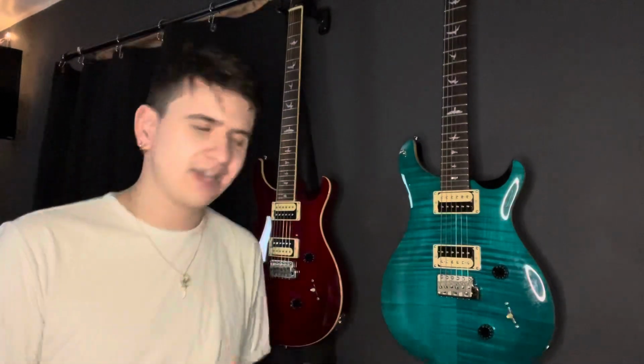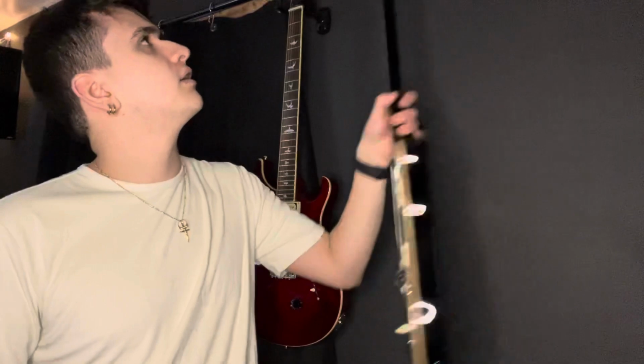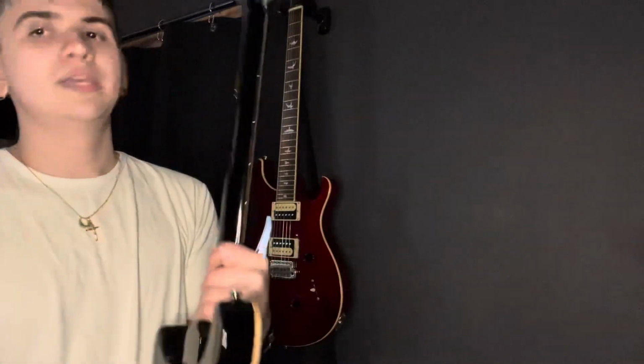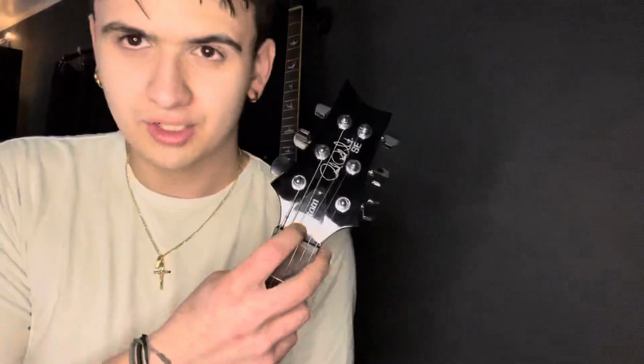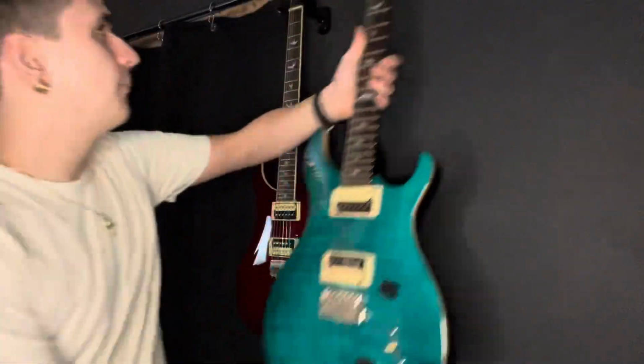The next few things that I have to mention are a little bit smaller. So this is Indonesia, and on the truss rod cover, it says Custom. Another great addition is that it doesn't just say SE in big, bold lettering. It instead has Paul's signature right there, which again, screams quality. That's awesome. It does say SE right there.